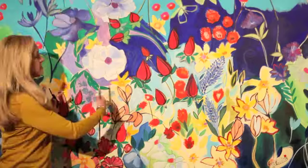Welcome to my fairy tale world. This painting is called Flowers Everywhere. And that's where they are. They're in the sky, they're in the center, and they're growing up from the ground, all meeting together, enjoying life.